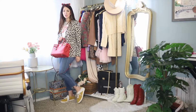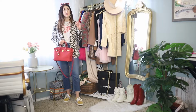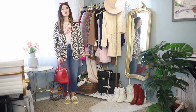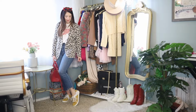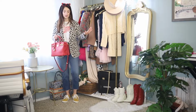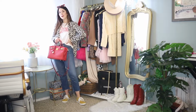And then my little Seychelles yellow suede sneakers. Seychelles, guys, their shoes are so, so comfortable. These sneakers are so cushy and padded in the soles. I could wear these for hours and hours and hours, and they look really cool and stylish too at the same time. I think the yellow, like mustard color, looks really cool with red and with everything else going on here. So yeah, here's my cool casual look with my leopard print blazer.